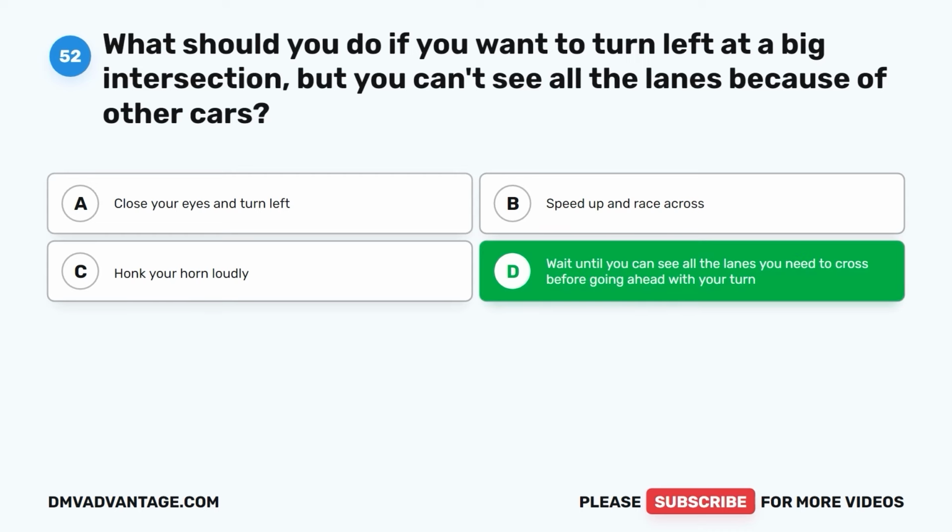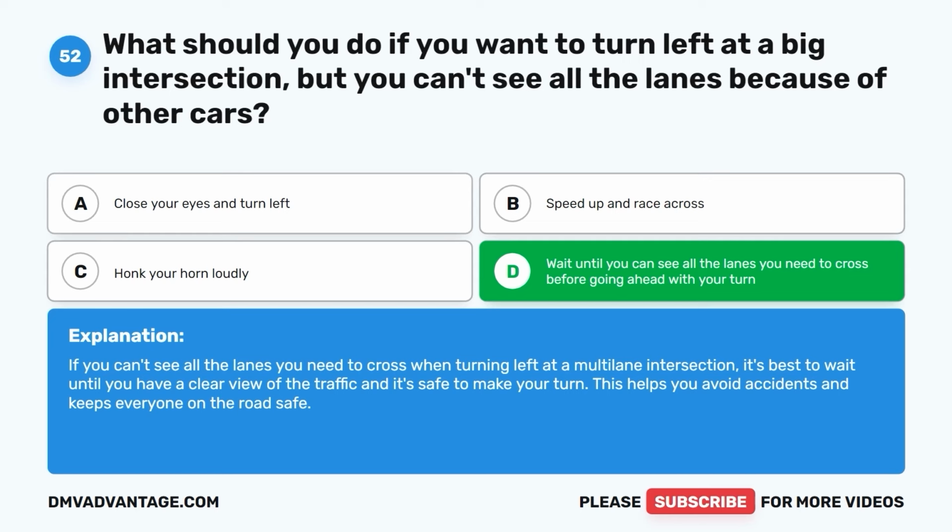The correct answer is D. Wait until you can see all the lanes you need to cross before going ahead with your turn. If you can't see all the lanes you need to cross when turning left at a multi-lane intersection, it's best to wait until you have a clear view of the traffic and it's safe to make your turn. This helps you avoid accidents and keeps everyone on the road safe.